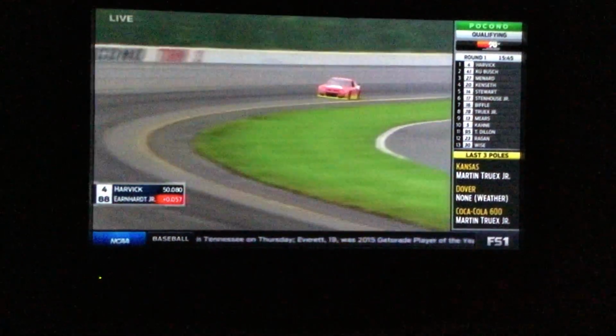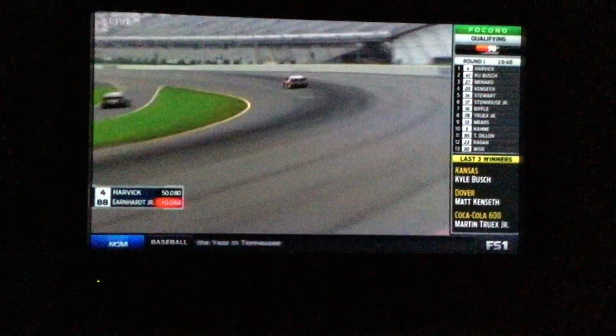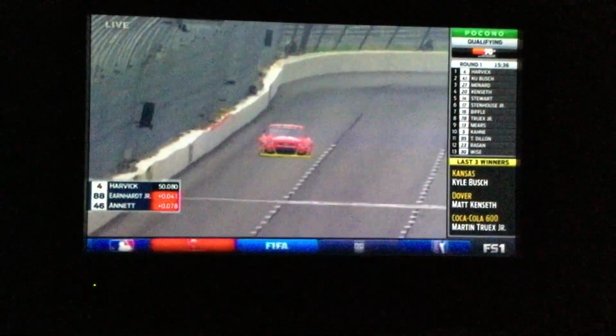In regards to Truex, I don't know what they're going to do with that car they ran last week, but I know where it'd be if it was mine. Right here. Take that baby to Pocono.